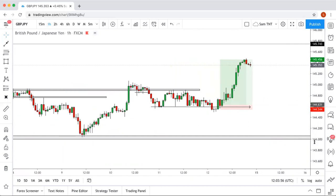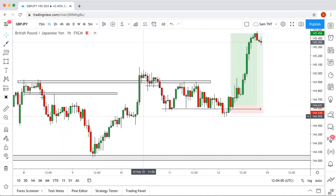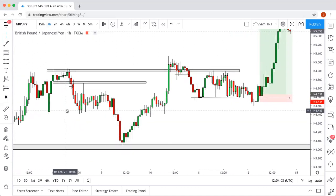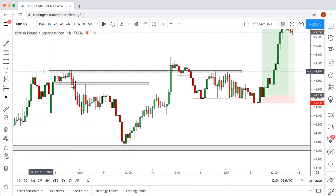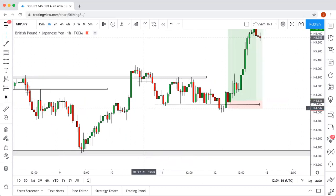One thing I will say is pay a lot of attention to kind of like the structure. Price seems to return back to places that it's been before. So you've got market open up here. We've got the impulse back down to 144 where we was the week before, another pull up to the recent structure. And then you've got your lower time frame kind of structure here as well.